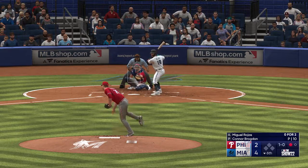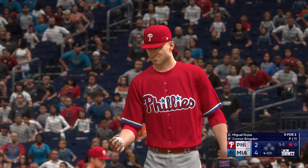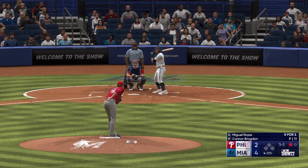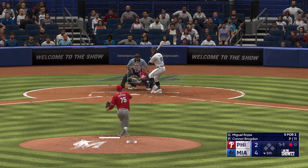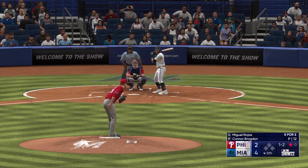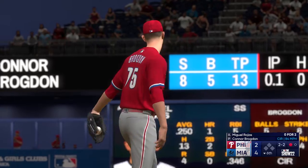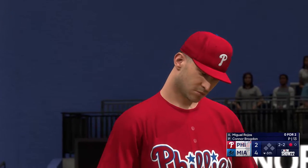The 1-0. Back-to-back fastballs in. That last one called for a strike. Probably go away, but look for him to come back in there to try to finish you off. Pitch. And another ball. Still just the second batter of the inning, and on the mound, he's already thrown 13 pitches. They got him working hard out there.